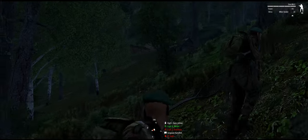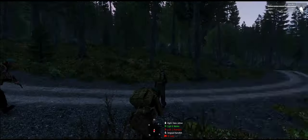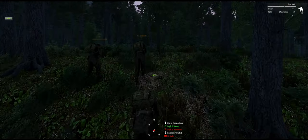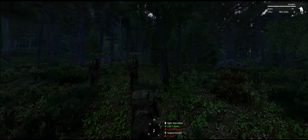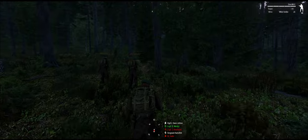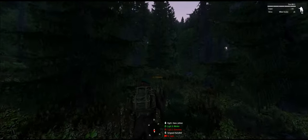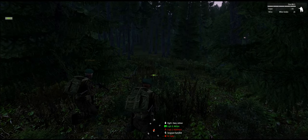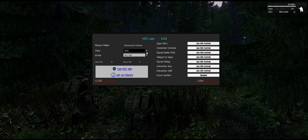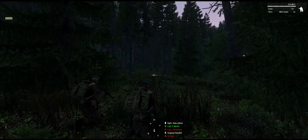It's a rundown house. 355. Oh my. It's not alt key, it's just tab. Sorry, it wasn't alt tab, it was just tab. Save your double tap control. Yeah. Can I help? Halt. There it is. Got about 270 meters till we get there.